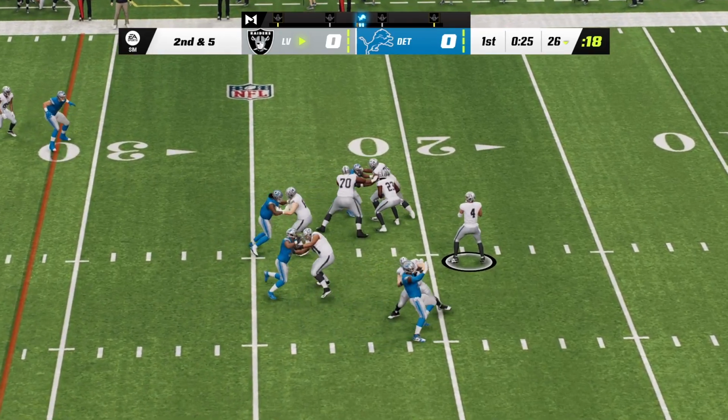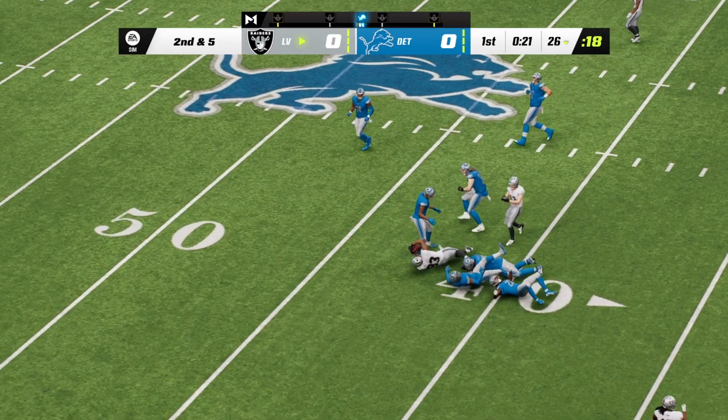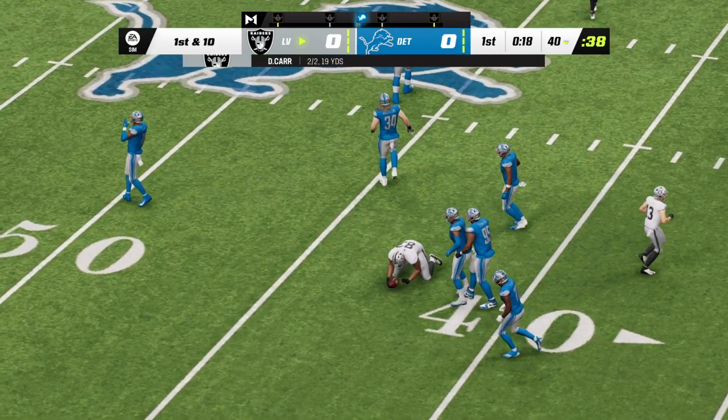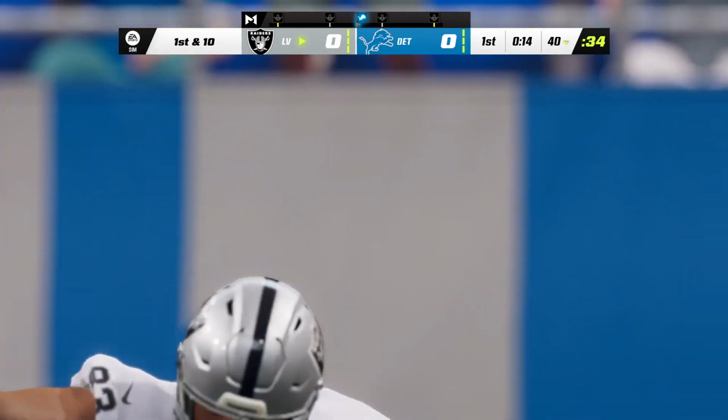To throw is Carr. Got a man open. It's Darren Waller. And he takes us up to the 40-yard line before being corralled. Carr finding Waller there for the Vegas first.